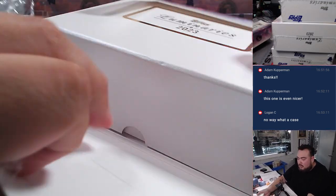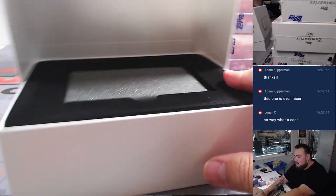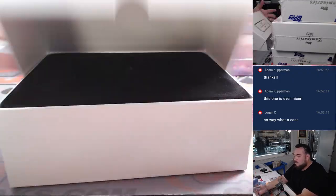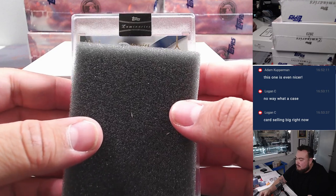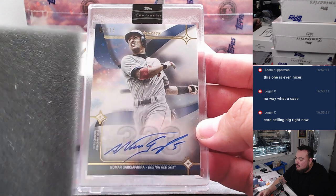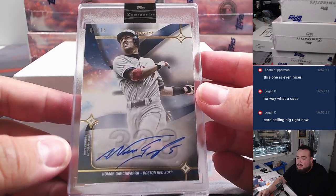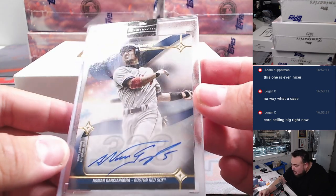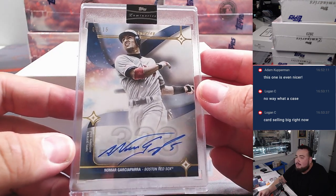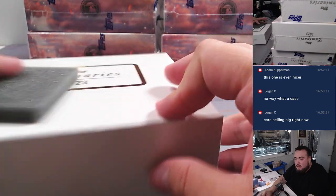So far, so good, right? Couple nice rookies and a Mike Trout. Still got plenty more to go, though. How about a little Nomar Garciaparra. That's 2 out of 15 for the Boston Red Sox. Part of the random number blog. And another one for spot 2, and Cup.